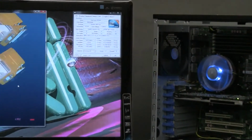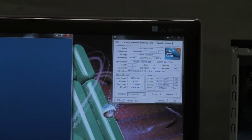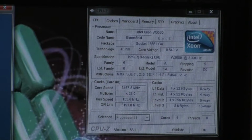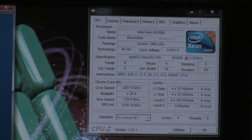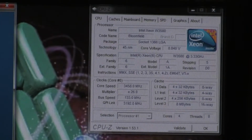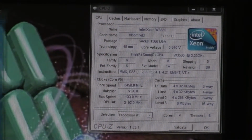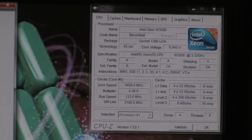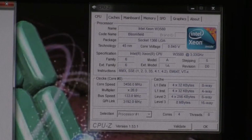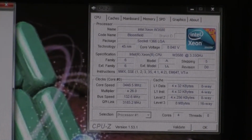Operating system is Windows 7 Professional, and we can see here on the CPU-Z little interface panel, the Xeon has 4 cores, and Intel reintroduced the hyper-threading on those CPUs, so we have 8 threads. 8 threads are of great use for applications like Photoshop and rendering applications in general, where the threads are actually interpreted as a standalone CPU.